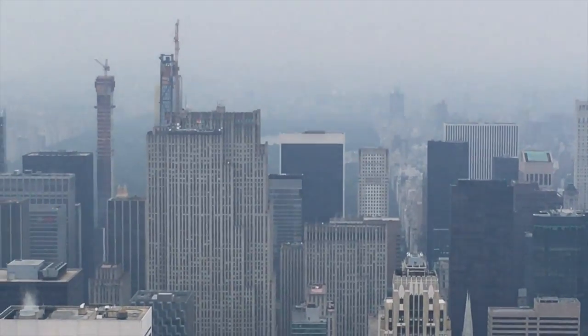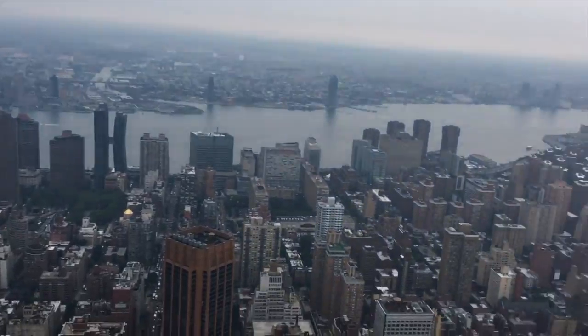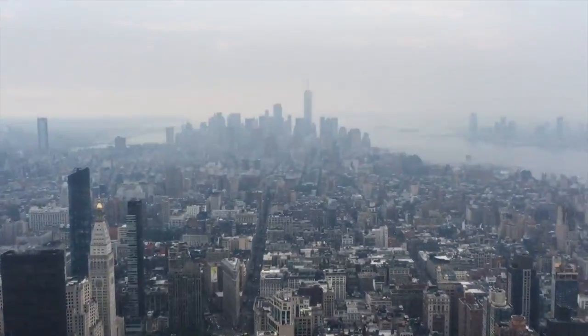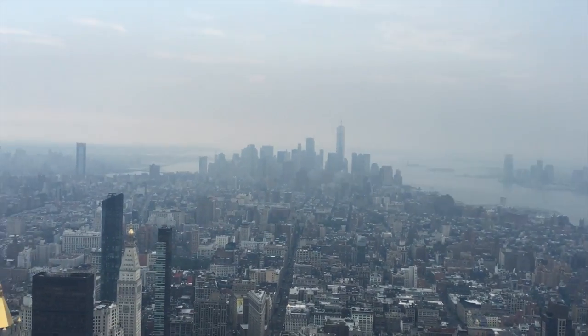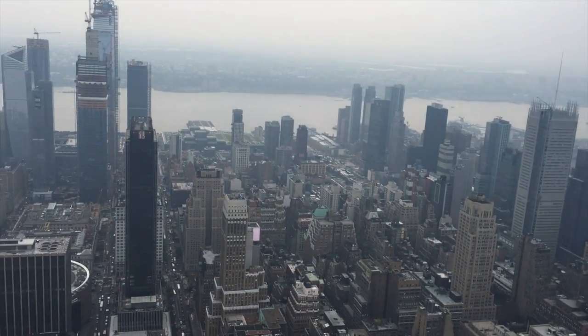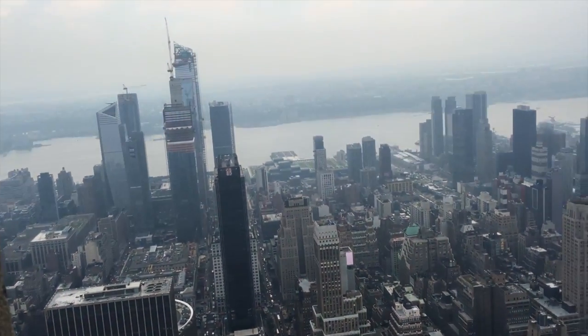Guys, that building is the Top of the Rock. This is the East River. Oh my gosh. This is the New World Trade Center right over there. Probably can't see it, whatever. Guys, this is the last view, but it's so good. Wow.